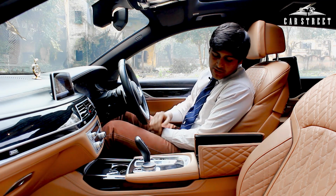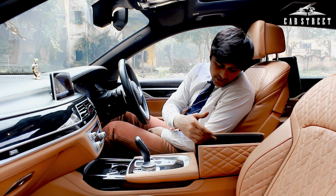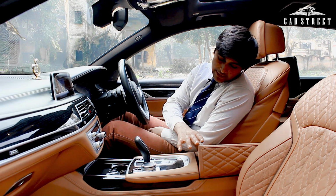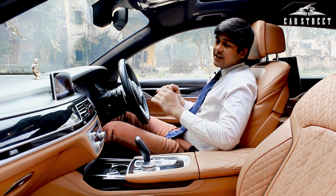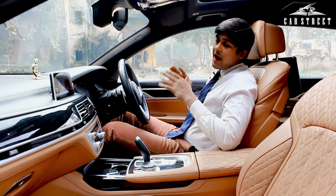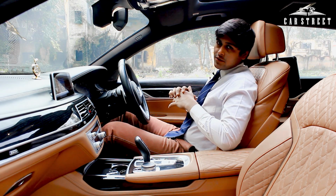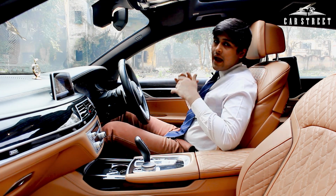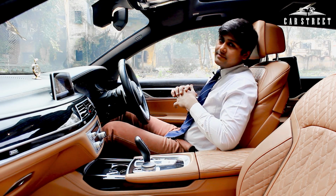It comes with enough storage capacity for 3 to 4 500 ml water bottles. It comes with a 12 volt charging port and a C-type connectivity option, and it also comes with a light. You can see that all of the leather stitching inside this car is in the most premium condition, and it has immaculate interior with more features than you can count. Now I suppose I've said enough about the front seats of this car. Now I will take you to the rear seats of the BMW 7 Series.